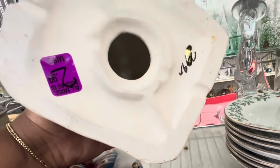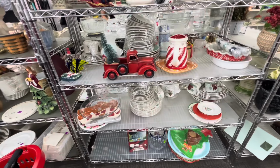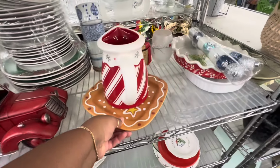I'm definitely not into Christmas spirit yet, y'all, but I did see a fun craft to do with these houses that I'm thinking about maybe incorporating this Christmas season.